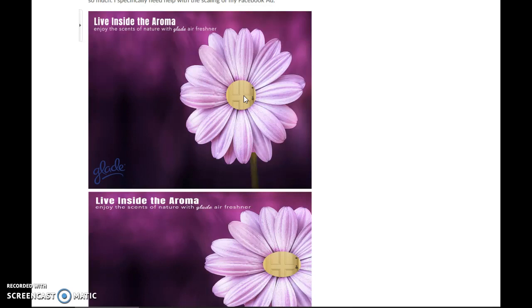I'm trying to, from a messaging perspective, we might want to tighten that up a little bit more, okay? So maybe open the door to the aroma, or something along those lines. Do you see how it's a little bit more overt? Live inside the aroma. It still makes sense, but it's just not super obvious when someone's just glancing at your magazine really quickly. All right? So maybe play around with that a little bit.